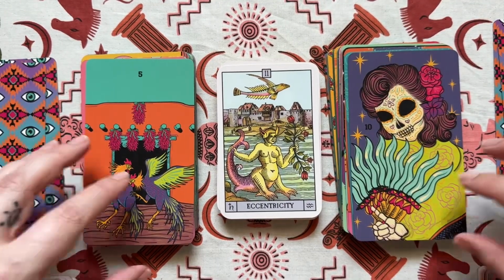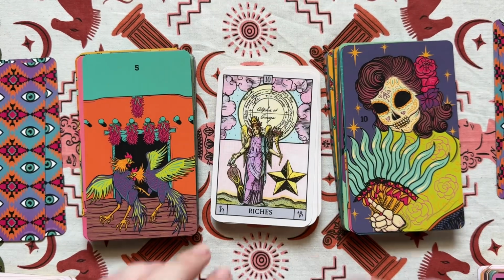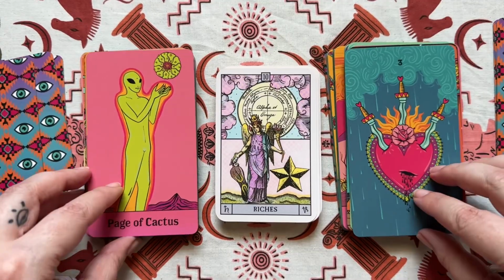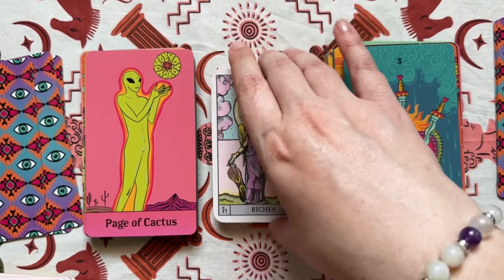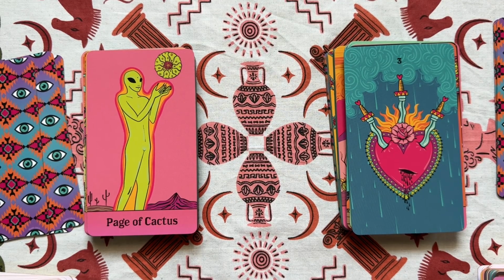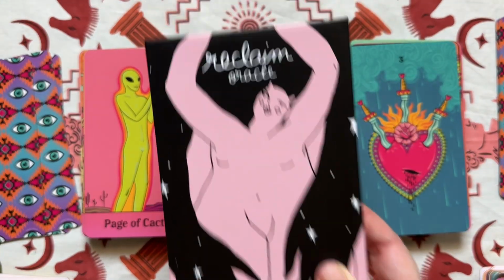Eccentricity with the Five of Wands and the Ten of Swords. Yeah, this one's just not doing it. Riches, Page of Cactus, and Three of Swords. Yeah, this is a no. And the last one I thought of, I did think of it for the Ancient Greek, but maybe it'll go with both. The Reclaim Oracle?